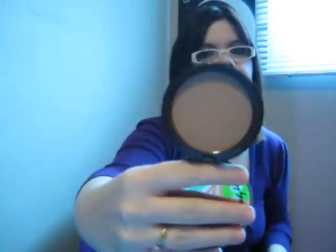And then later in the year, I think around July or August, I tried the Too Faced Chocolate Soleil bronzer, and this you can get at Sephora. And it looks like this. Again, a matte bronzer, but I prefer it over the Rimmel because it is just a true brown. The Rimmel has a slight orange tint to it, not so much that you're going to look like an Oompa Loompa, but there is a little bit of an orange tint, whereas this one is just brown.